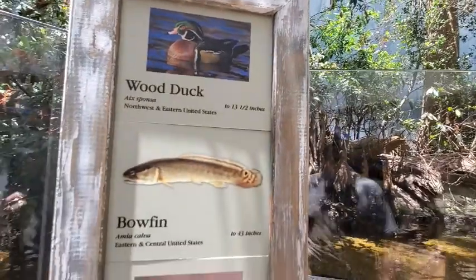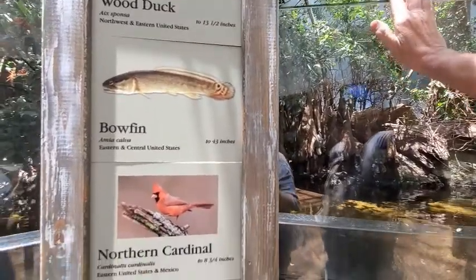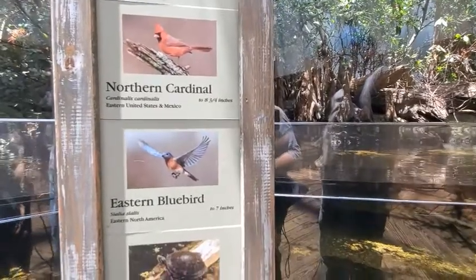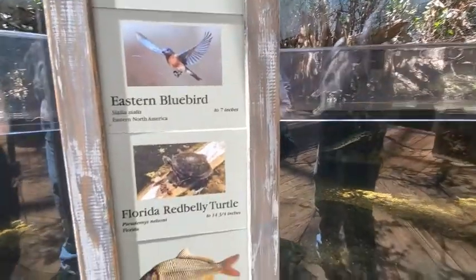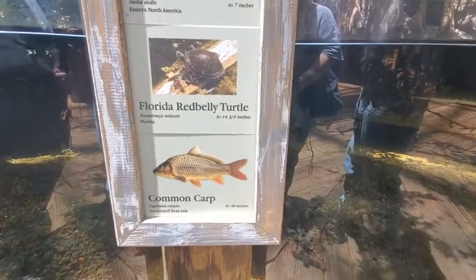13.5 inches. Wood duck. Yeah. That's like I said. Bowfin, 43 inches. Northern cardinal, 8.75 inches. Eastern bluebird, 7 inches. Florida red-bellied turtle, 14.75 inches. And common carp, 48 inches.